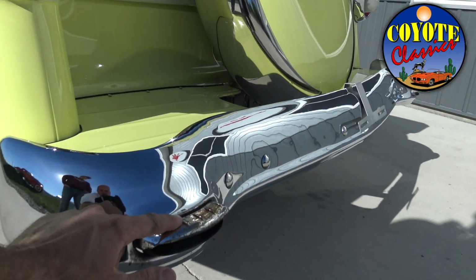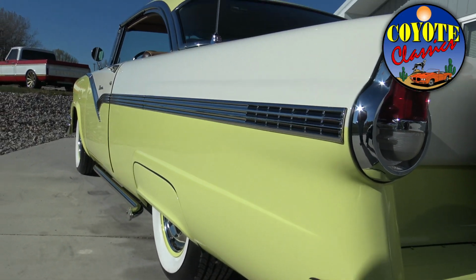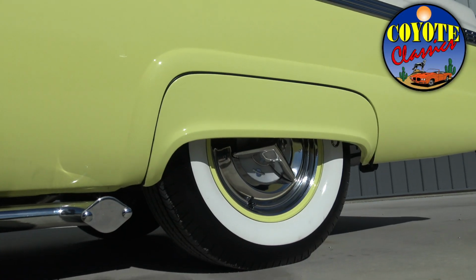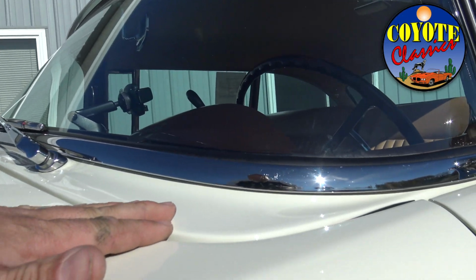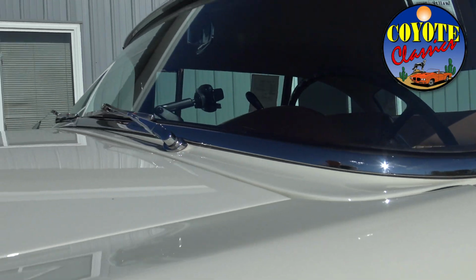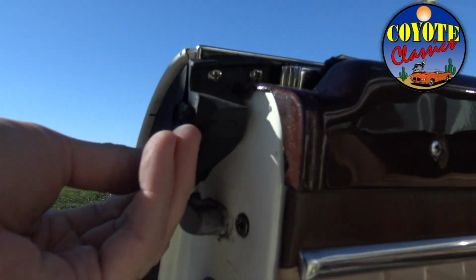Got a little bit of surface rust on the tips right here, just from moisture over the years. But the paint on this car is absolutely phenomenal. It looks good with the skirts or without them. We've had them both ways here. Also, as the hood matches the cowl, the top of the door, top of the fender, all that lines up beautifully as well. The doors open so nicely, and the rubbers are all brand new and very high quality rubbers here too.